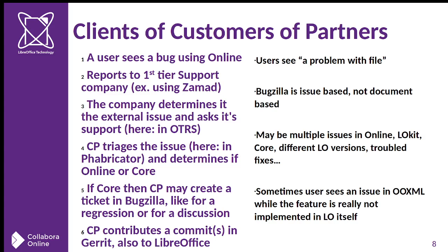Then, when it comes to Collabora, it triages the issue. Let's assume that it's done in some other software called Phabricator. The first thing it does is determine if it's an online or core issue. Of course, core here refers to LibreOffice technology and code. If it's a core issue, then Collabora may create a ticket in Bugzilla for examples like a regression, or for some larger issues, or when a discussion is needed, and so on. It doesn't have to. It may contribute commits directly to Gerrit. A rule of thumb at Collabora is to also contribute it back to LibreOffice master, so all the development done stays there as open source software in master.